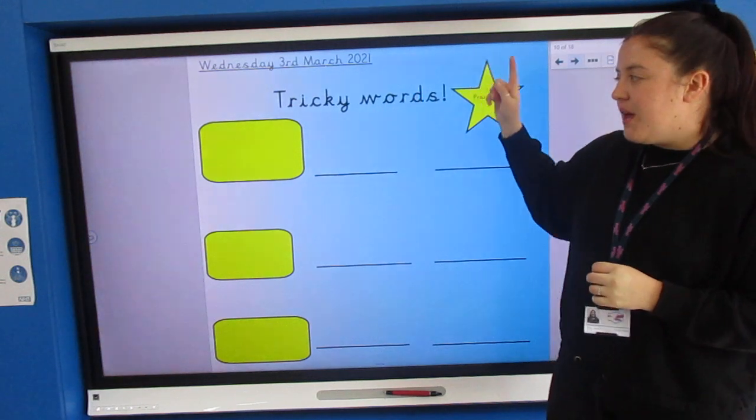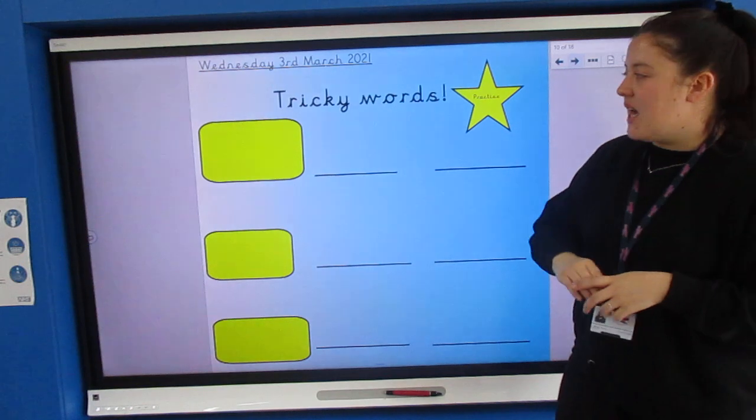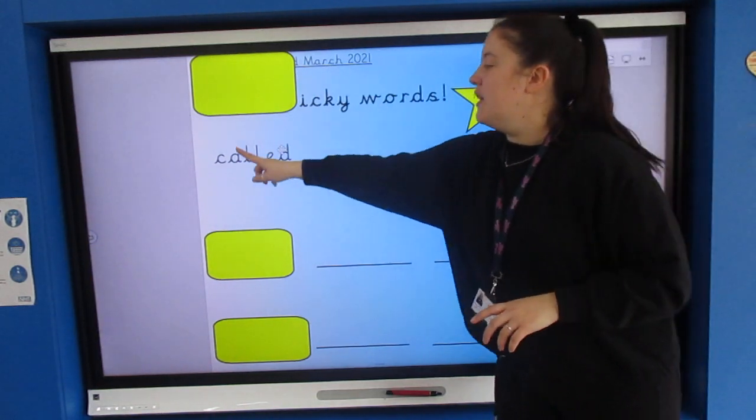We're going to move the shape, say the word, and write it down, thinking about our handwriting today. So the first word, I'm going to move my shape, is what? What word can you see here?